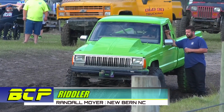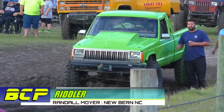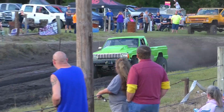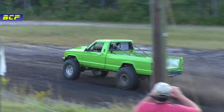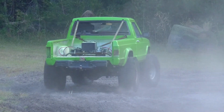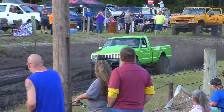Now as Randall Moyer comes back to the line in the Riddler. Randall from right here in Newport. It's a brand new build. Awesome run for the Riddler. 4.520. Just a little bit off of Grumpy right there.